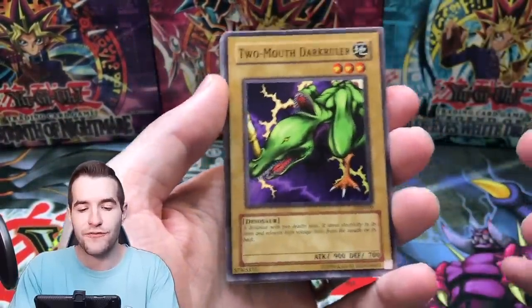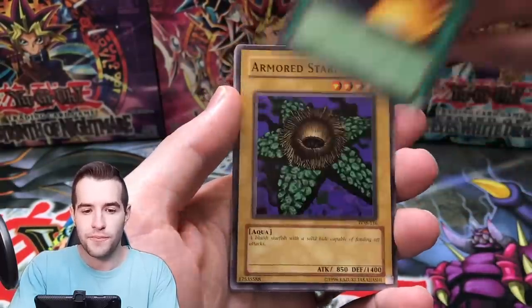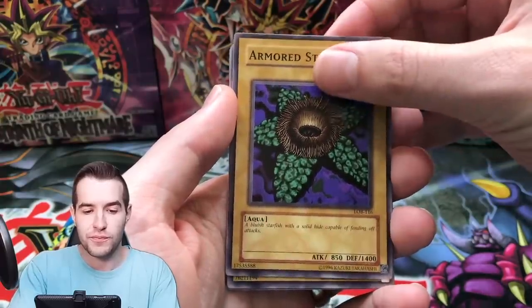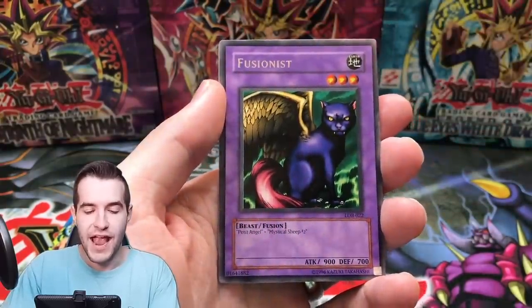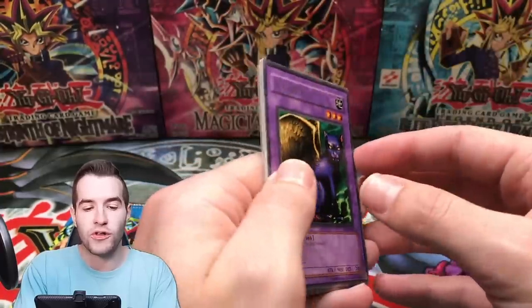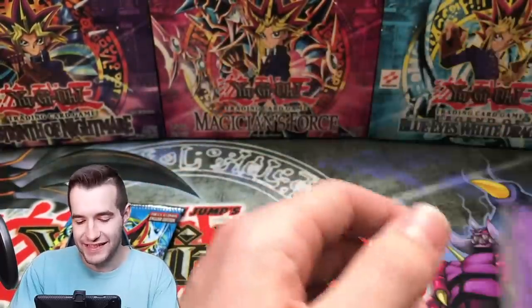Cute like Feral Guardian, very weird. We've got the Two Mouth Dark Ruler, Hinotama, Armored Starfish, Metabat, here we go. And a fusion is rare. These all look like they have something on the side and they don't. Skull Red Bird, Mizurazame, Yame, classic.